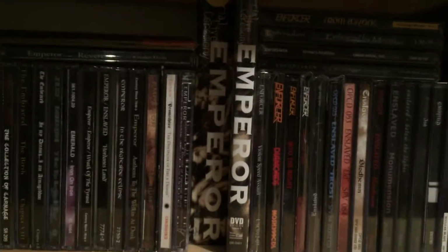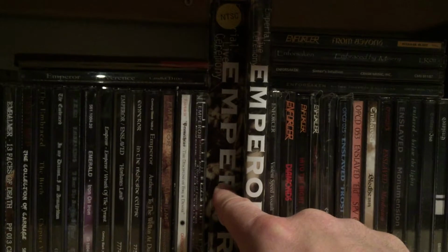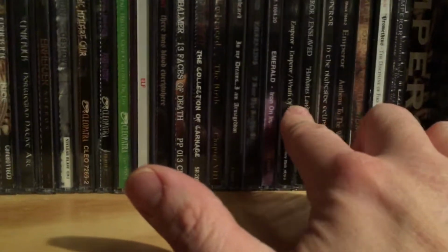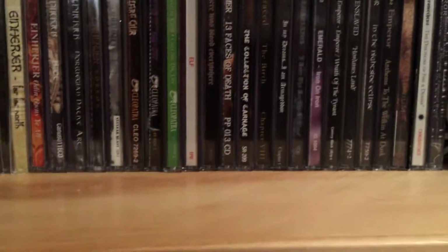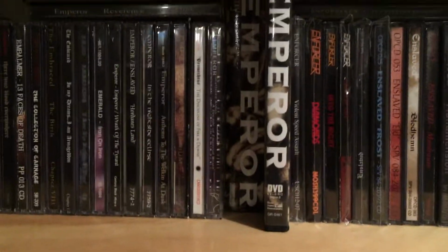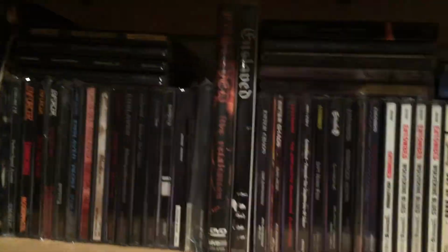I also include, like for example, Emperor here. We have a VHS of the live Imperial ceremony, and then I've got the DVD, and that comes at the end of all the Emperor that I have. I don't have all the singles and everything that some people collect. I mainly focus on EPs and albums. If I can find other stuff along the way, then I do it.